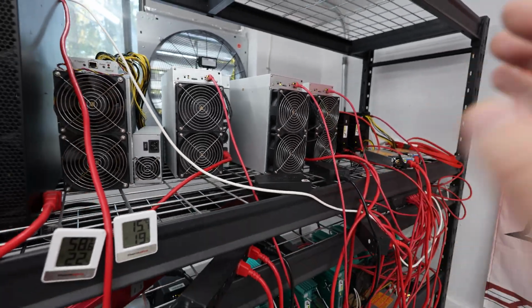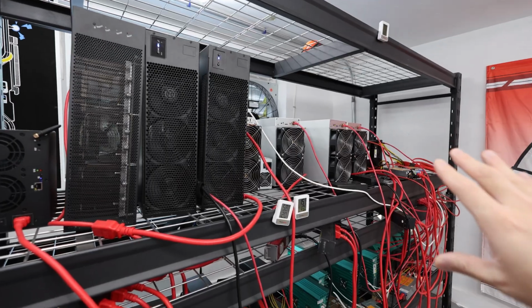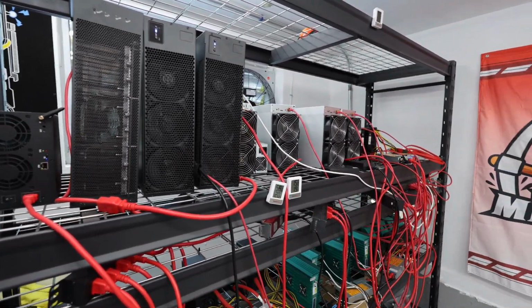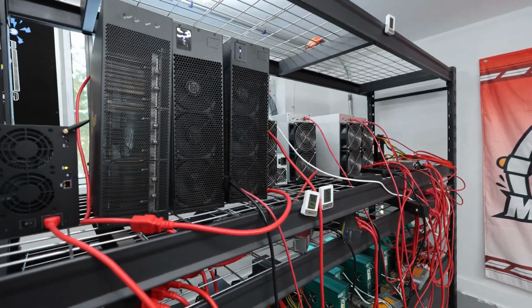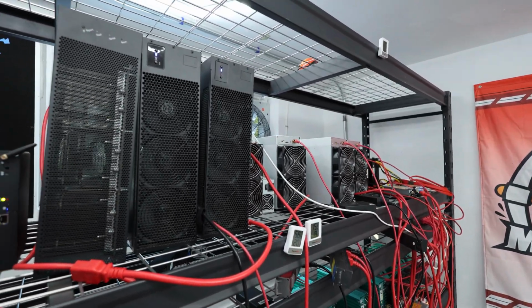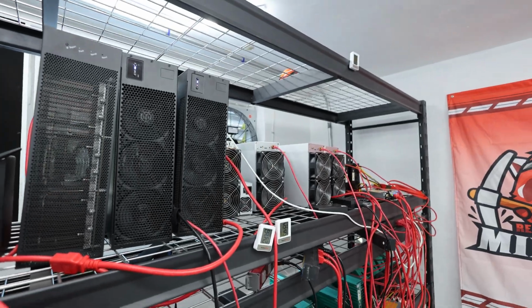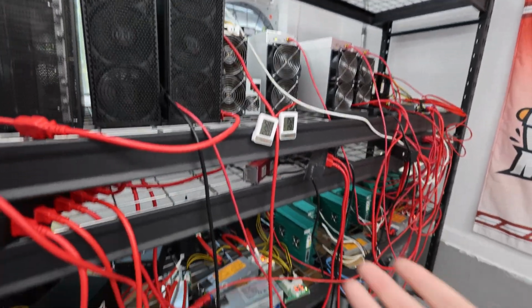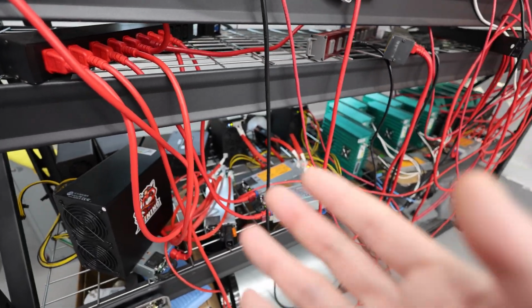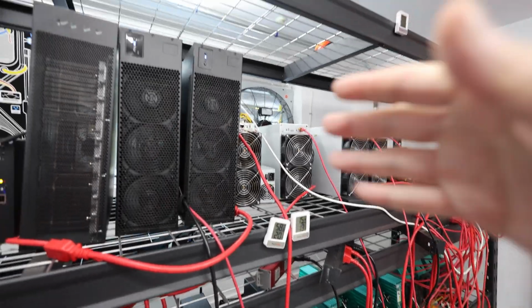So I don't have current hardware right now that I could easily swap out all this stuff, unless I bought all L9s. Do I want to buy L9s right now? Definitely not. I don't want to buy L9s for like $12,000, $15,000 at current prices, even with Doge being 25 cents as of recording. The prices haven't really come down for a lot of this stuff, so it just doesn't make sense, especially since profitability has been tanking on a lot of this stuff.